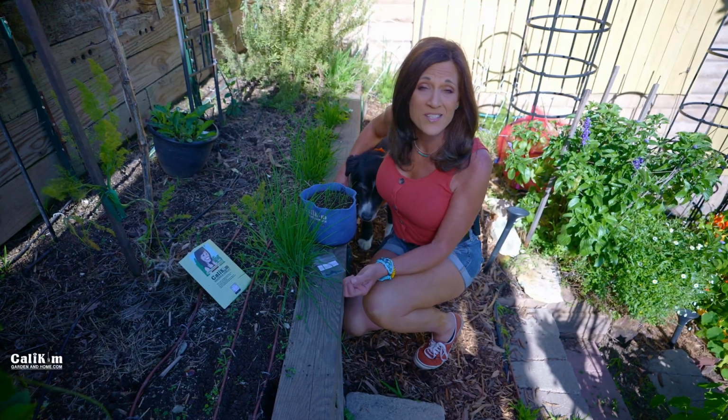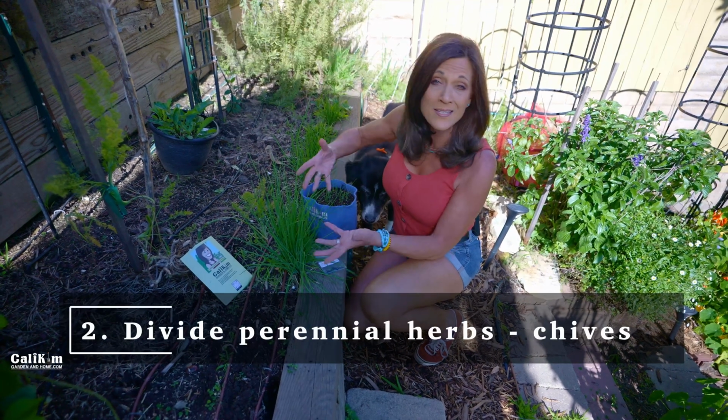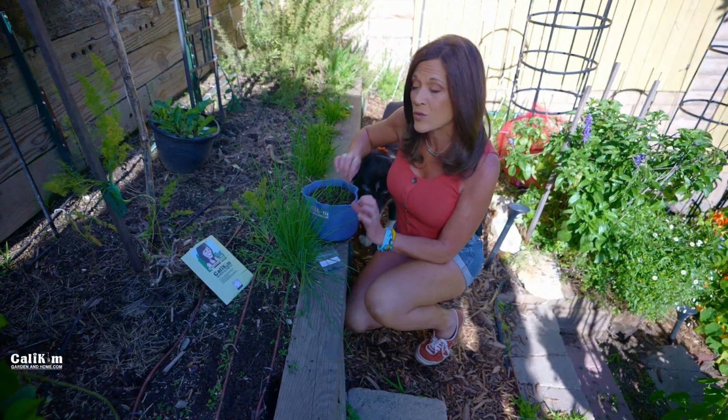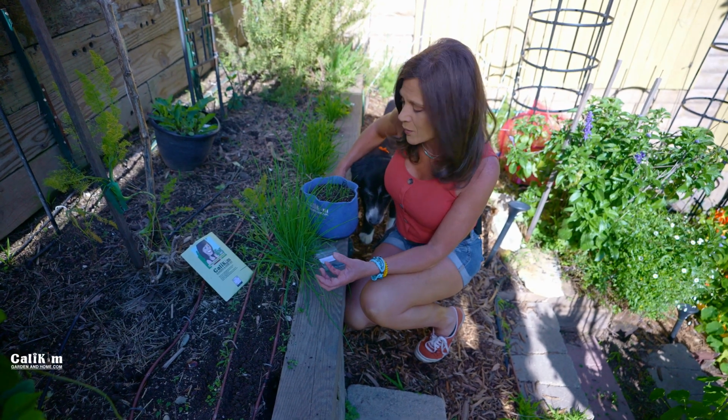Number two must-do garden task in April is to divide your perennial herbs. The easiest one to start with is chives, and you really want to do this this month to make the most of the beginning of the growing season.